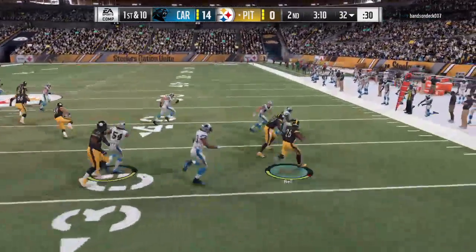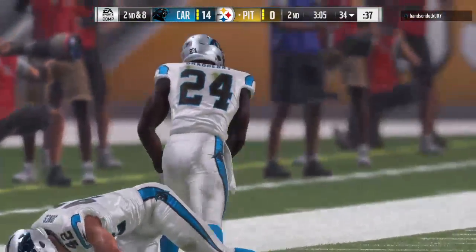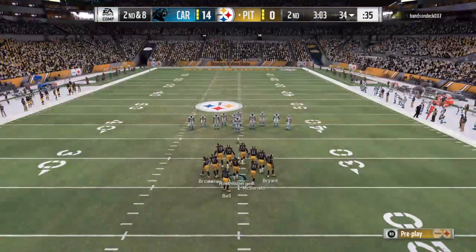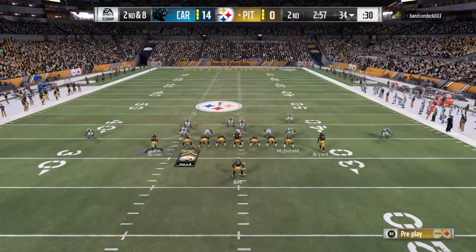Roethlisberger with a give to Bell. And he'll be limited to a short gain up to about the 34-yard line. 2 yards on the pickup there. It'll be 2nd and 8. Well, he was looking for some running room, and there wasn't a whole lot of it there on that play. I think he was lucky to get a couple of yards out of it, because those defenders, they were rallying to the football pretty quickly.